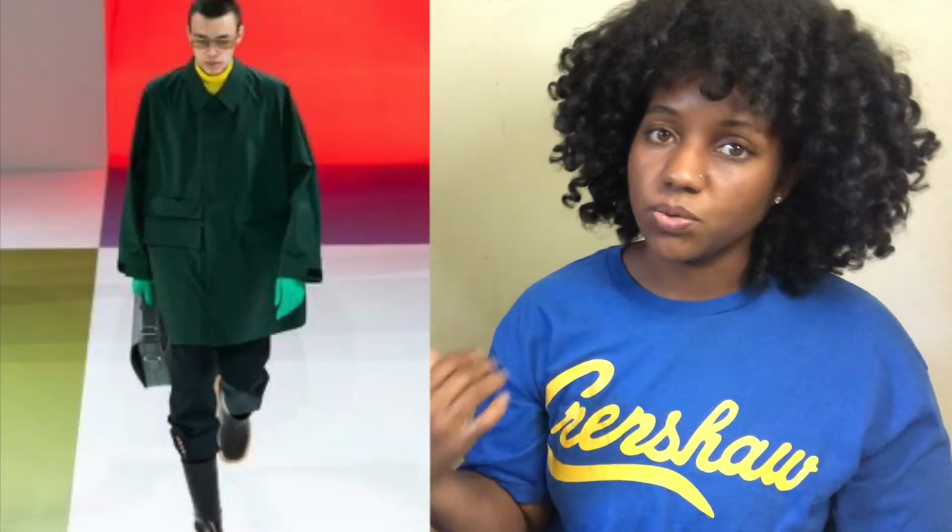I think normally when you think of monochrome, you might think of more of your traditional nudes or grays, more neutral colors. But the way we're seeing it here, we're seeing it in hot pink, we're seeing it in yellow, we're seeing it in blue, even with the red. So for this look, I decided to do a pink monochrome look. Even though this is more pastel, I still think it gives that same feel of the monochrome look.